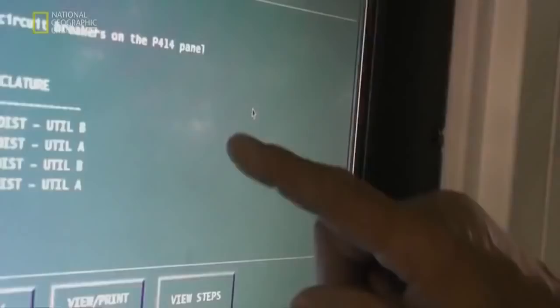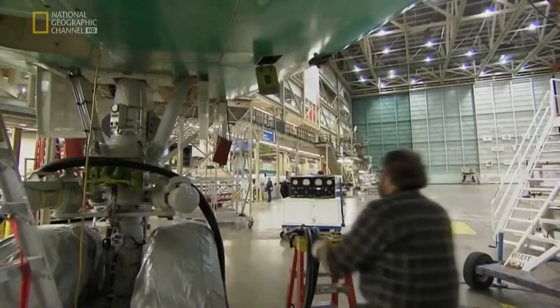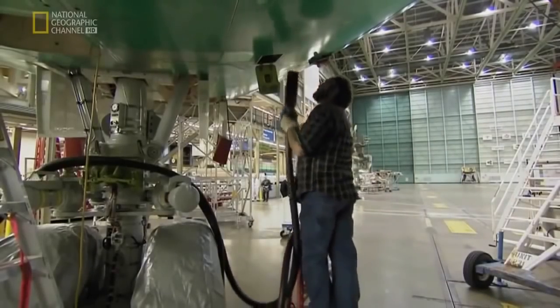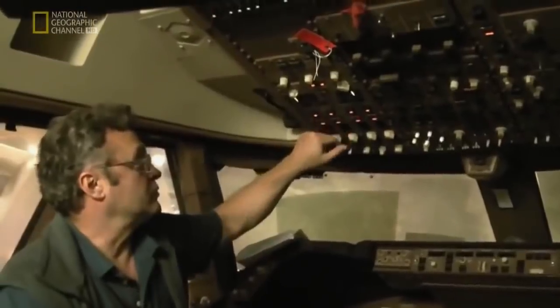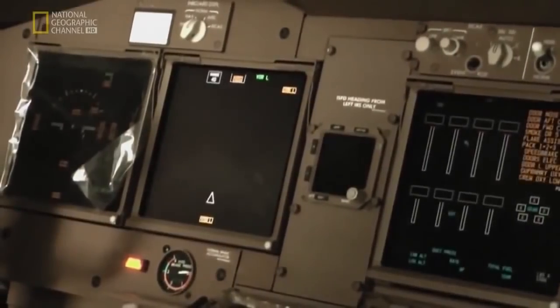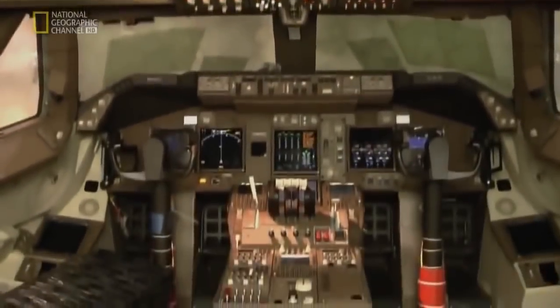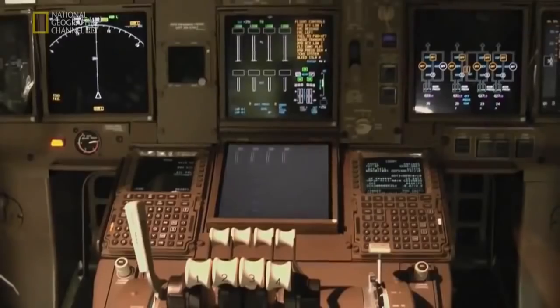Technicians use a special computer to send a test signal to every single circuit. 10495. On. Okay, kilo 2. Bravo 24 and Bravo 21. Off. The moment of truth. Time to plug in the factory power supply and fire her up for the first time. Power on is a key moment in completing a Dash 8.